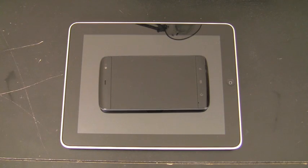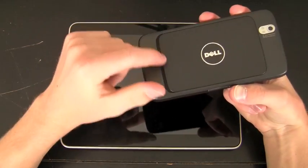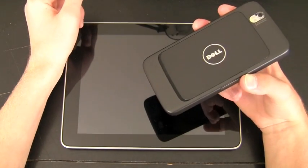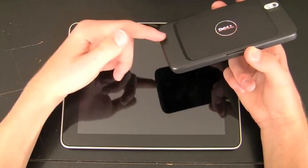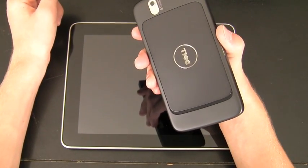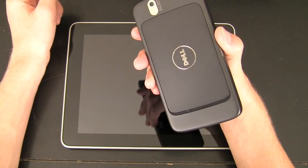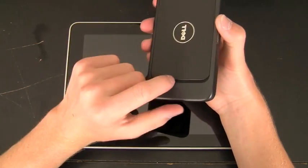Now, the speaker, once again, I gotta say that it beats the Streak. The Streak speaker is right here, and it's really, to be honest, incredibly lousy. I was highly disappointed by it. I felt like they could have packed a really good one in here, but they just didn't. It's loud, but it's not clear. And I'm going to say that the iPhone is better. I've tried the Evos. The Evo has a better speakerphone.